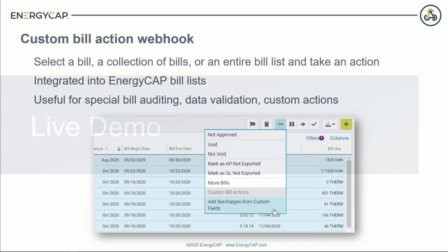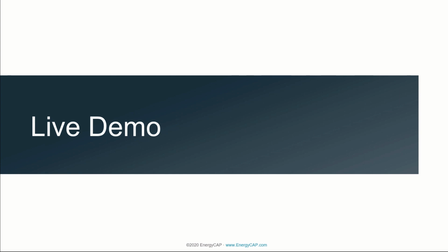It's really useful for special bill auditing or data validation or maybe some type of custom action that your organization needs to take. Again, the name of this webhook is custom bill action. And when you create a webhook like this, it's automatically added to the dropdown in bill list for users who are authorized for that type of action. I'm going to show you an example of that right now.